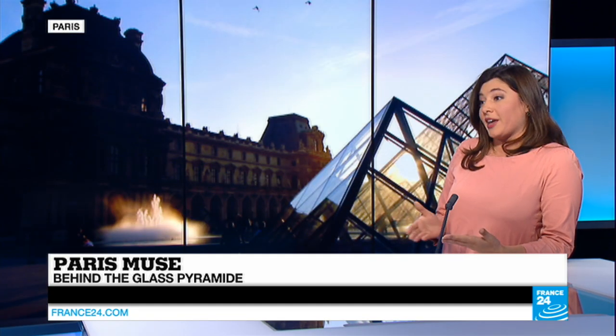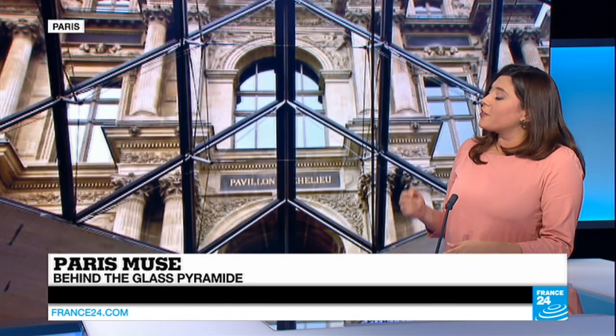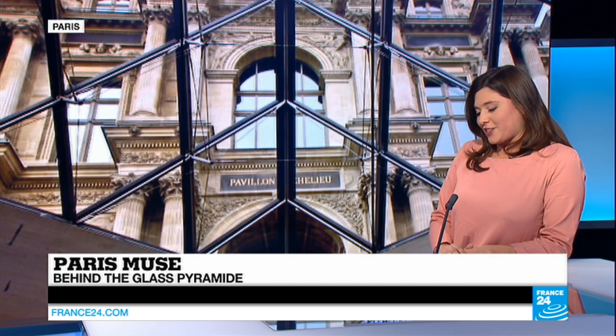And actually the walkway for visitors to the medieval Louvre is in the old moat. So you could say that the water surrounding the pyramid is a nod to an earlier phase in the Louvre's architecture. It's great. Thank you so much, Laura Osorio from Paris Muse.